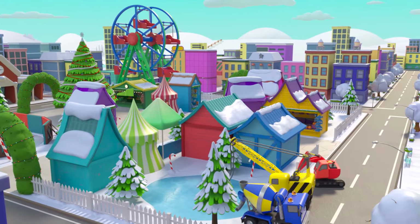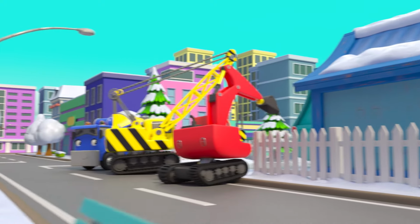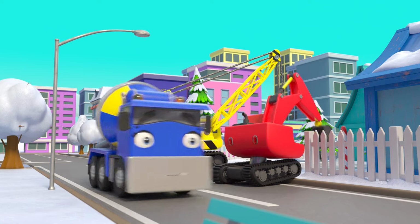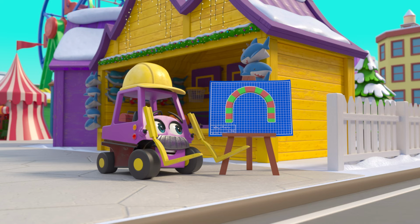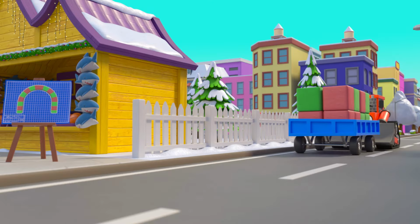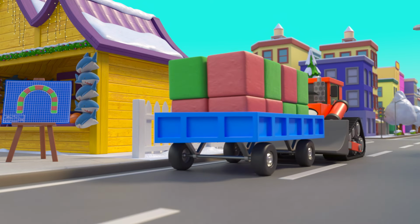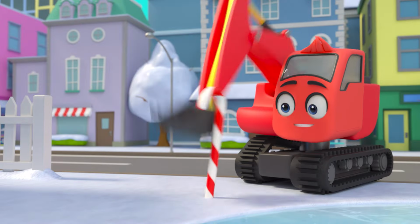It's almost Christmas, and the construction crew are building the Christmas market. There is so much to do. Everyone is really busy. What's that, Mr. Rubble? Is that a brand new entrance built out of coloured blocks for the market? Amazing! Here comes Bump with the blocks. Wow, they look heavy. What's Digley doing?